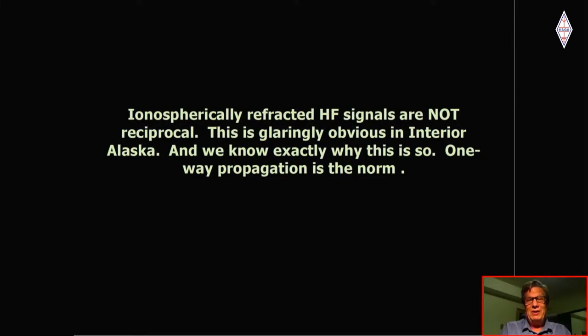signal that we want, but we have to look at what we are going to do with the signals that we don't want. And especially, and this is a whole other topic, which is far too much for this particular talk, but I might do that in the future. But anyway, ionospheric refracted signals are not reciprocal. And this is glaringly obvious in interior Alaska, probably a little less in England. But we know exactly why this is so. And one-way propagation is actually the norm.